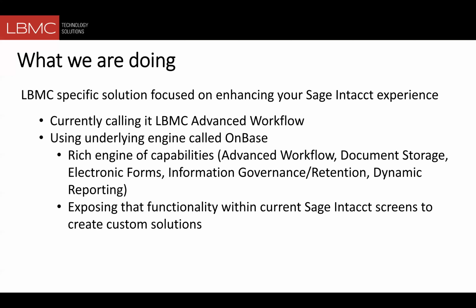So, what is it that we're working on? We are working on an LBMC developed specific solution that is completely focused on enhancing your Sage Intacct experience across the board. We are calling it LBMC Advanced Workflow. We are using an underlying engine called OnBase. And I know there's actually some folks that registered who are on here that are already OnBase users. But if you're not familiar with OnBase, it really is a solution that offers a rich set of capabilities around documents, information, advanced workflow. So if you've run into challenges where you might have some workflow and approval limitations, we can open up some of those conversations.